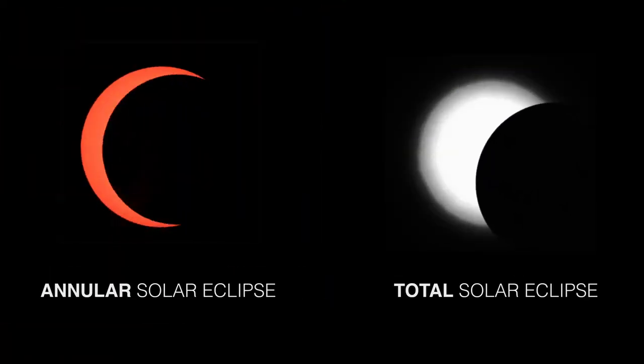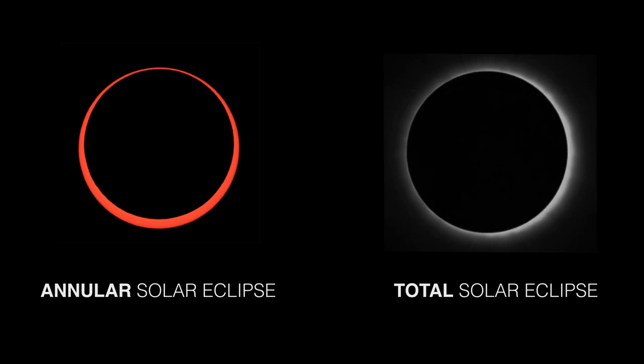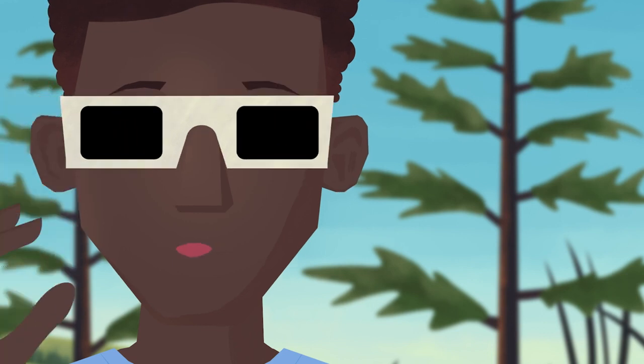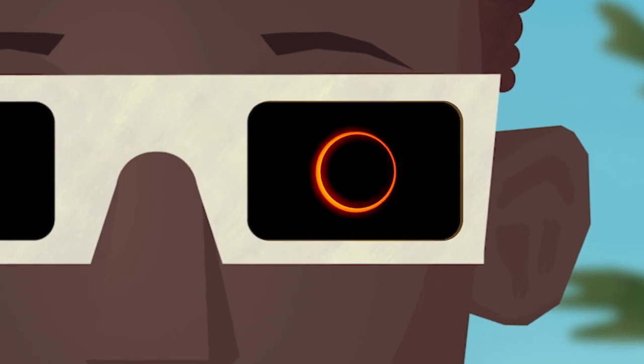Unlike a total solar eclipse, when the moon completely covers the sun, during an annular eclipse, the sun never fully disappears. So if you're lucky enough to be in the path of an annular solar eclipse, make sure to wear your solar eclipse glasses or use other safe solar filters to witness this spectacular ring of fire in the sky.